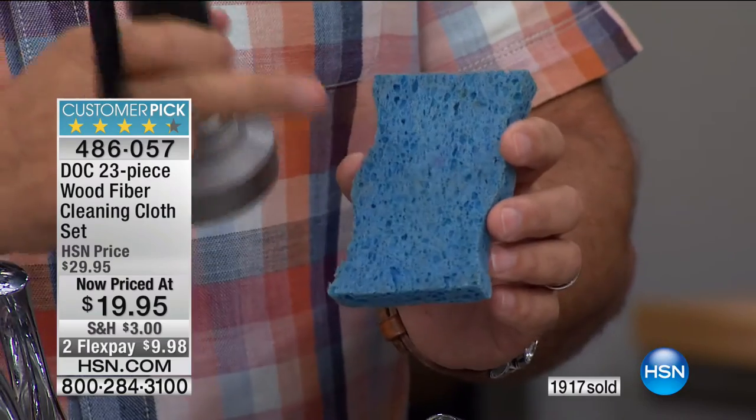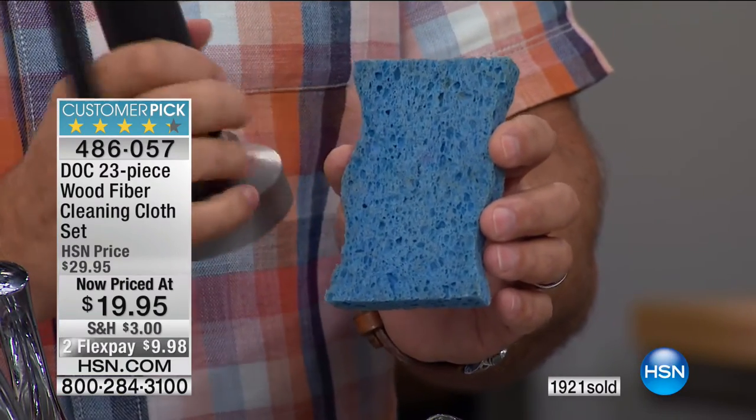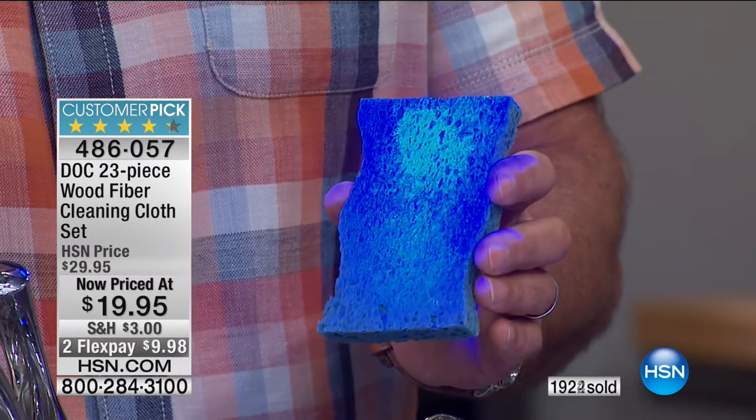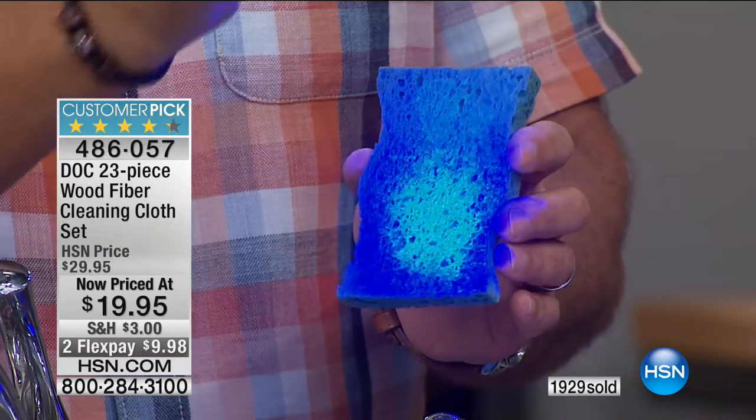Oh, yeah. I worry about that. Take a look at this sponge. This is what most of us use in our house. These things basically are bacteria magnets, okay? Yeah, they really are. Even if you clean them out, I'm going to put a black light on here, and you see all that on there? That's all bacteria. That's dirt that's stuck on this.